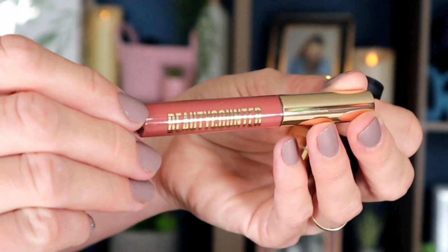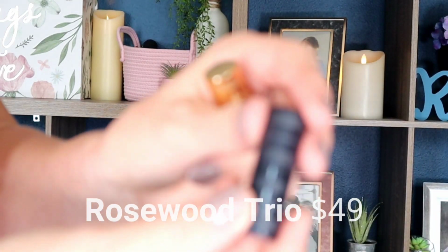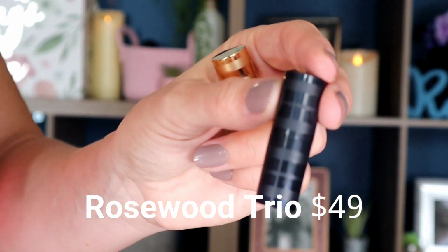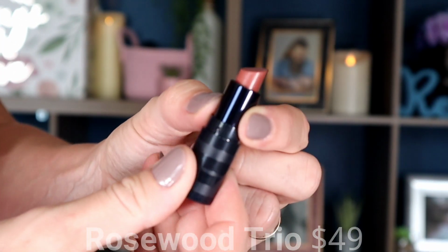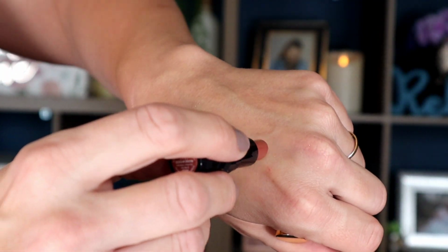The other thing I got was the Rosewood Lip Trios. The Rosewood lip gloss is in the permanent edition, so you can always get the Rosewood lip gloss, but they launched that same color in the Lip Sheer and the Color Intense. So I chose to use the Color Intense today.